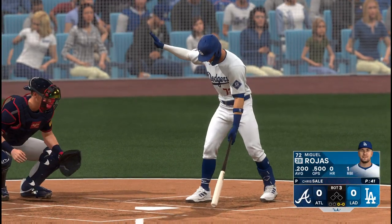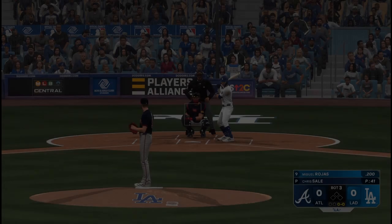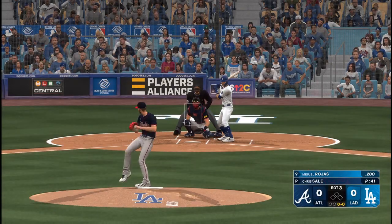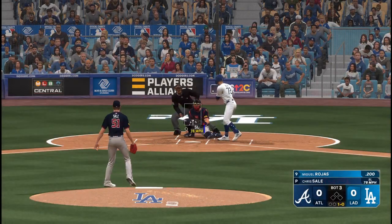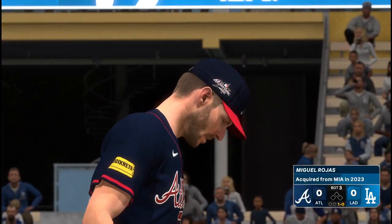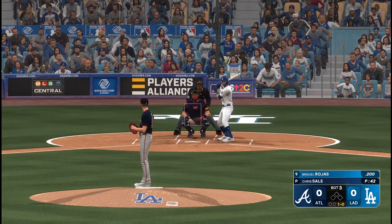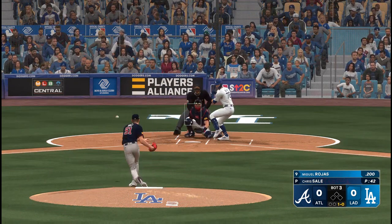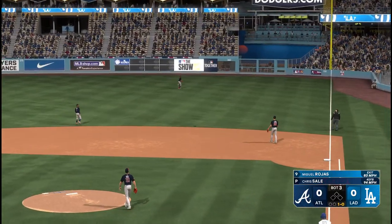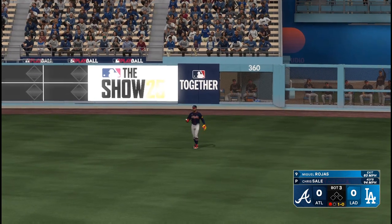Bottom of the inning. Miguel Rojas at the plate. Breaking ball misses down and away. Backdoor breaking ball just missed right there, and boy, the umpire didn't give him the call. I bet you if he throws it again, the hitter knows he's going to have to swing. And that one is lifted in the air. Acuna has it sized up, makes the catch, and there's one gone.